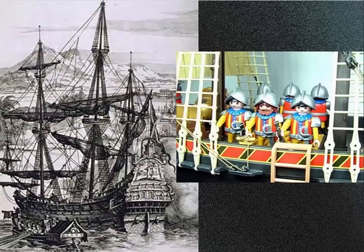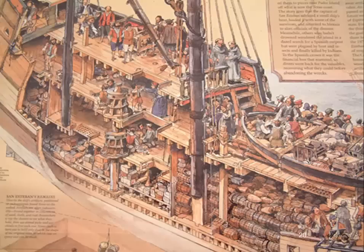And if we see here, this is a cross-section of one of these ships, and you could see all of the goods that would be piled into these ships trading across the Atlantic Ocean. Now, you would think that Spain would be this incredibly wealthy country with all of this money going in and out of Spain, and in actuality, they really weren't.